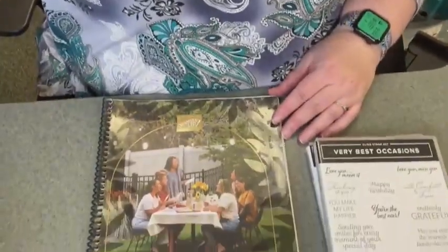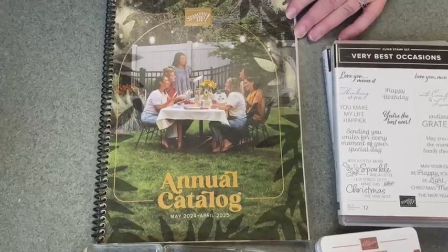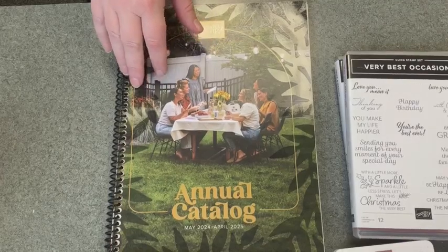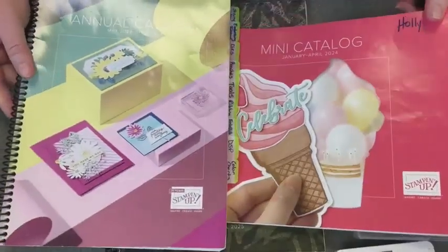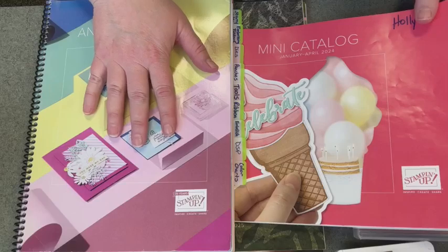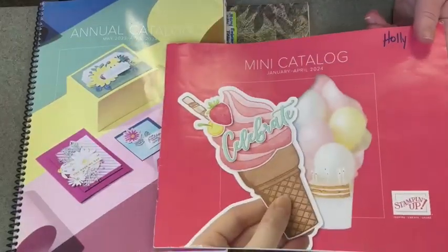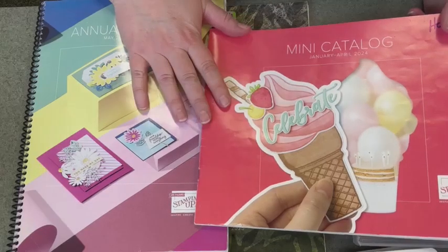All right, so as you might have seen, I'm going to go ahead and put this down as I'm talking. It is time to say goodbye because we get to say hello to something new. So first things first, which of course I didn't grab, so you're seeing the hello part, but these two books right here, we've had around for a while. This book has been available since last May of 23. A lot of fun products in this book. And then our mini catalog that started in January. Both of these are ending at the end of April.